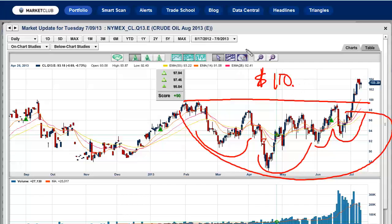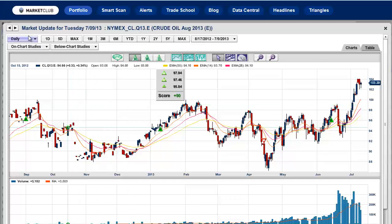I don't think things are going to calm down anytime soon in the Middle East. Also, the technical trend of this market is very strong. So all of our trade triangles, you can see them right here, are all positive. Plus 90, strong trend. We're going higher. So let's clear the screen and go to our next market.